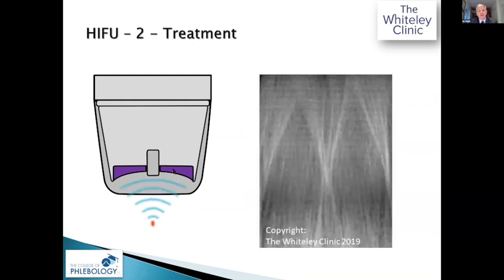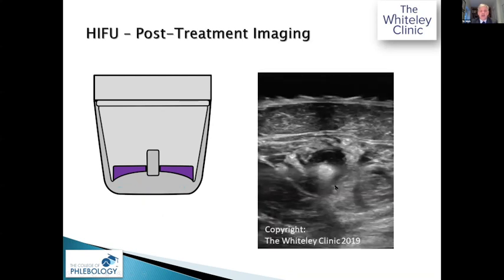Then you fire the HIFU, the high intensity focused ultrasound, and this dome here focuses all the ultrasound to one point. And that point's about 5 millimeters high and 3.5 millimeters across. You see this pattern on the right-hand side, where the bubbles are formed from the thermoablation in the tissue, you get a reflection, and you don't from the local anesthetic either side. And immediately afterwards, you see this vein here, and this is an ablated vein. When you see that picture, you know that that vein is ablated.